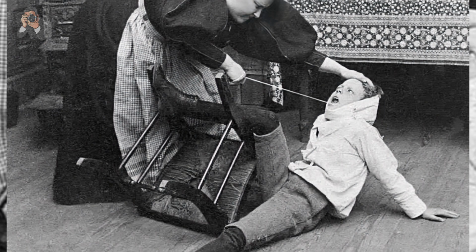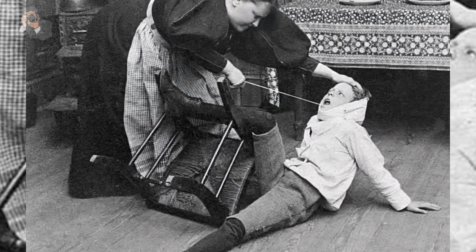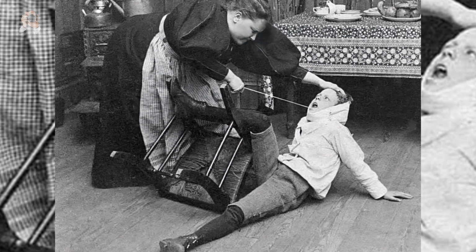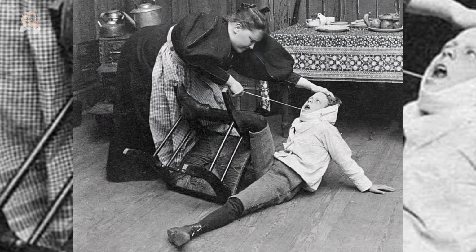A mother helps her son with a loose tooth, 1897. Using a string and some creative improvisation, this humorous yet intense moment showcases old-fashioned parenting and the hands-on approach to everyday problems in the 19th century.